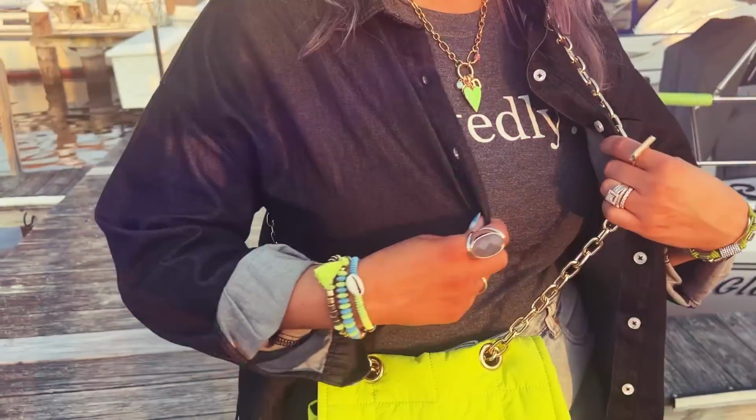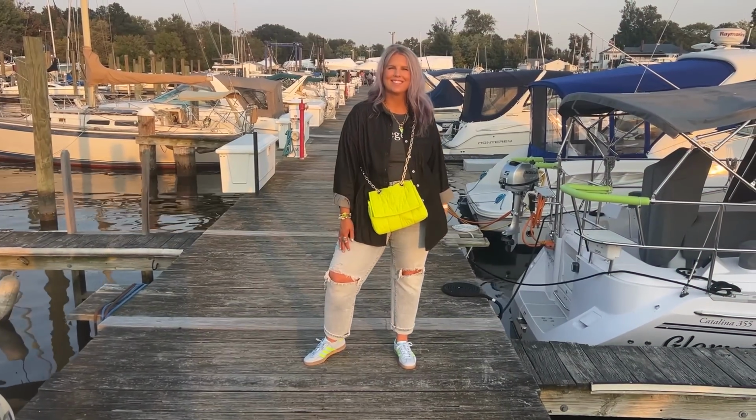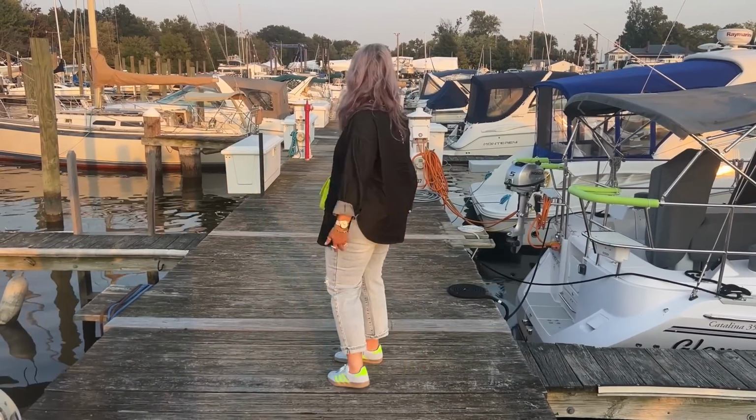I can't quite remember. And then of course the bag, I feel like that really made it. Because I didn't have a lime green belt, I just went beltless, which is why I tried the shoelace in the first place. But yeah, anyway, I feel like if you took this outfit and stripped out the lime green and the shoes, it would be fine, but I don't think it would be nearly as cute.